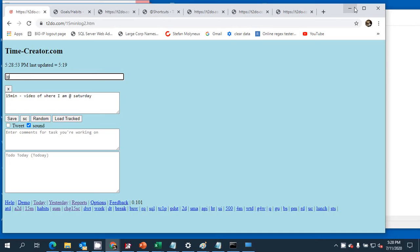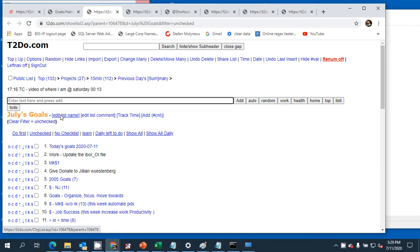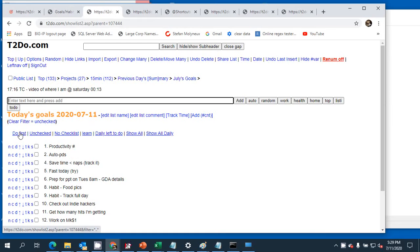Okay. So what else could we show? So the whole point is to be able to do stuff, have a list, check it off, and here's some of the other things I have to do. Return library book. So basically, and then I have a bunch of links here.